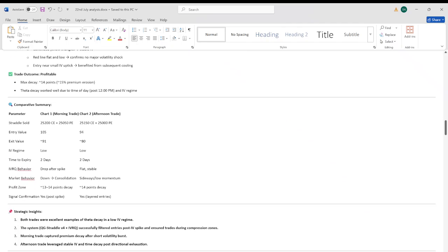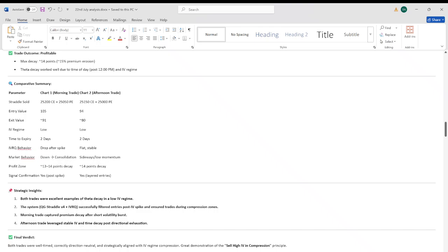This comparative analysis which you see, I'm writing down. I keep it on track every day so that I can go back. The strategic insights from today: both trades were excellent examples of theta decay in a low IV regime. The system, straddle and IVRQ, successfully filtered entries post IV spike and ensured trades during compression zones. The morning trade captured premium decay after the short volatility burst. The afternoon trade leveraged stable IV and time decay post directional exhaustion. Final verdict: both trades were well timed, correctly direction neutral and strategically aligned with the IV compression regime. A great demonstration of the sell IV in compression principle.